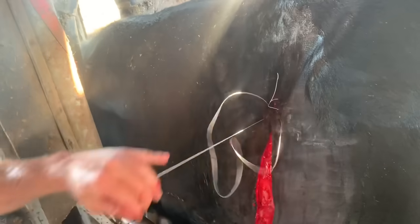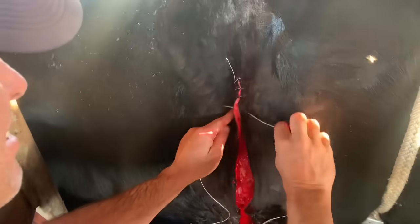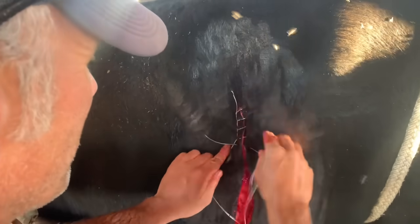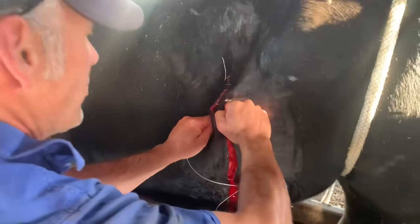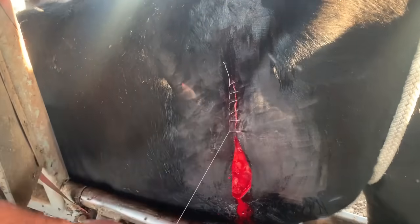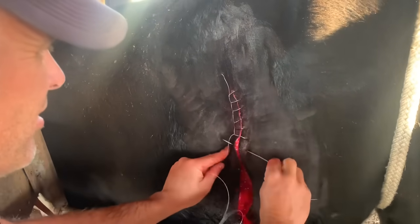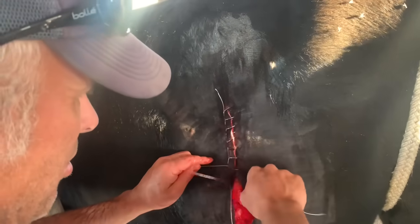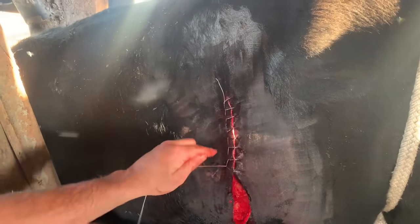Skin's like leather. I must say that joke 20 times a year or more. I'll be damned, man, that was something else. Every now and again, you're in a hurry and you stab it through your finger.